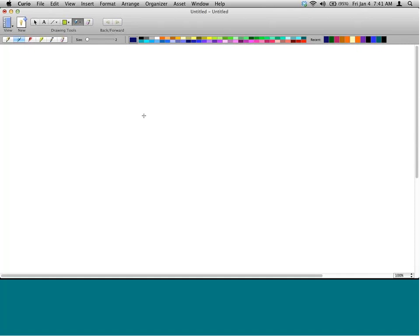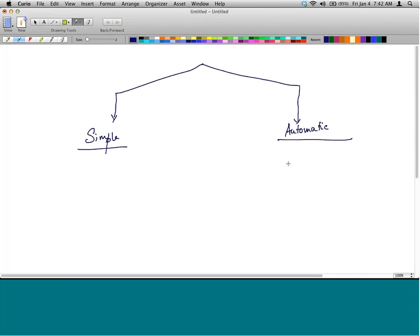Now that we understand credit management, let's talk about the types of credit management that SAP allows. In SAP, there are two types of credit management: simple credit management and automatic credit management. In automatic, it's further divided into two types, static and dynamic. We'll see what each of them mean and the configuration behind them.